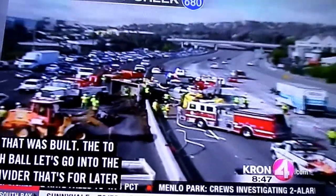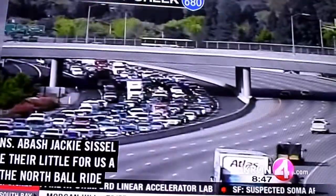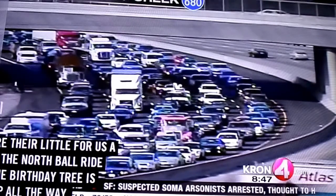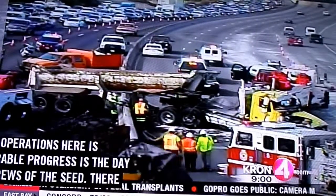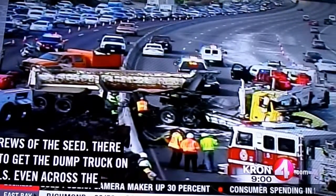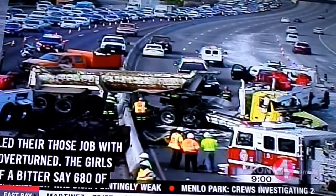I'm going to ask Jackie to tilt his camera there a bit for us, and you'll see this is the northbound ride. Believe it or not, it is backed up. This is North Main Street. It's backed up all the way through Walnut Creek, back beyond the Highway 24 interchange, and backed up on 680 northbound, almost here. And actually considerable progress is being made by the crews on the scene, because they have managed to get this dump truck back on its wheels, even across the center divider. And there you see the front loader working to pick up the spilled dirt that was dropped when this rig overturned. These are the northbound lanes of Interstate 680, and the truck crashed through the center divider, overturning, and that's why we've been blocked in both directions.